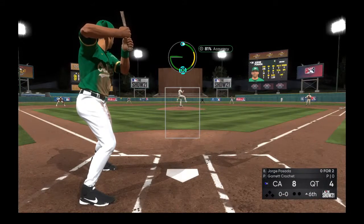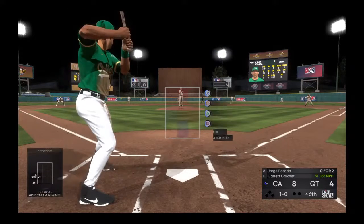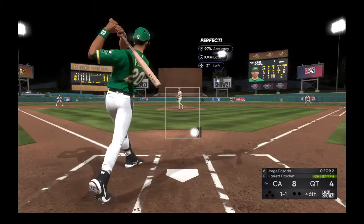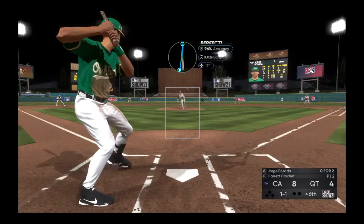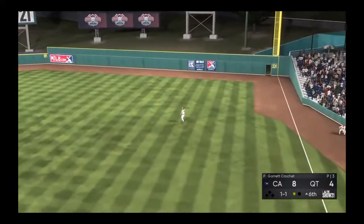First offering on its way. As he'll look at a slider that runs in too far for ball one. Oh, and he had him guessing there, and it's a ball and a strike. Heading out towards shallow right. The shed is there. 1 out.